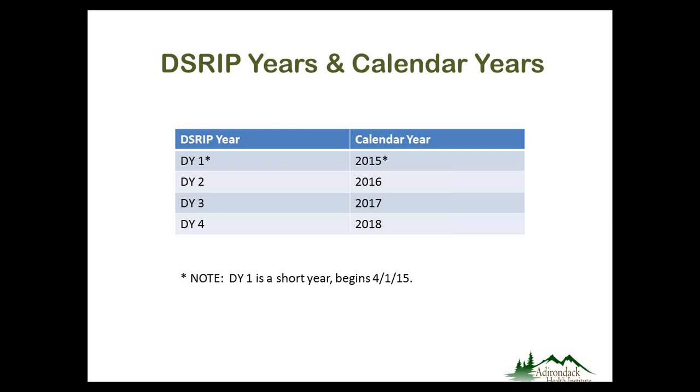District year 1 begins on April 1st, so it's a short year, it's really 9 months. We were advised to make few, if any, commitments during GISRP year 1, and so that's what you would have seen on your template previously. GISRP year 2 is 2016, GISRP year 3, 2017, and GISRP year 4, 2018.